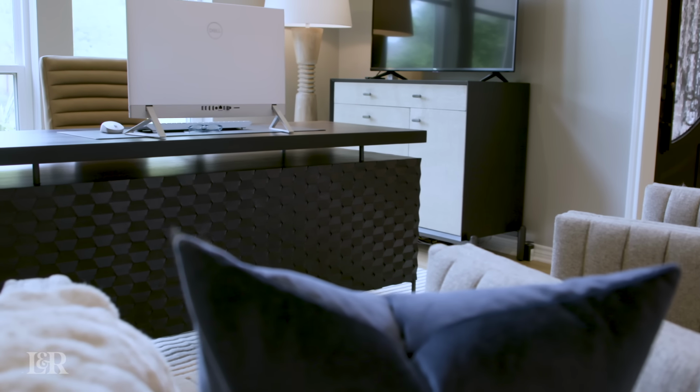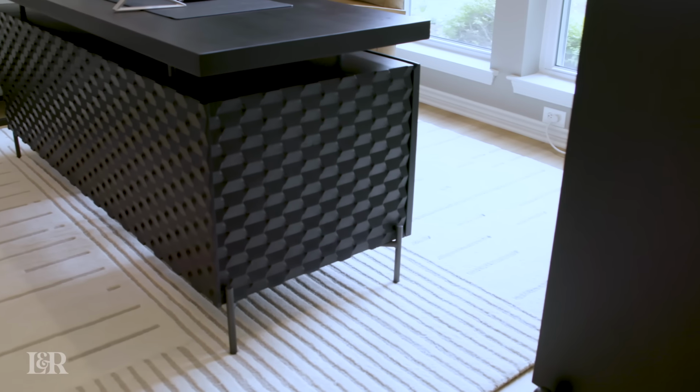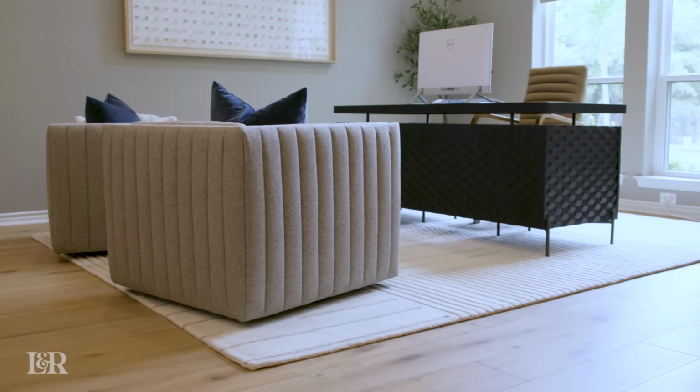Then as we continue through the space, we have his main office area. So how we kind of create this focal zone and this grounding area for his office is by bringing in an area rug right here to switch it up from the foyer that we kind of saw just there. And we then have the office space.